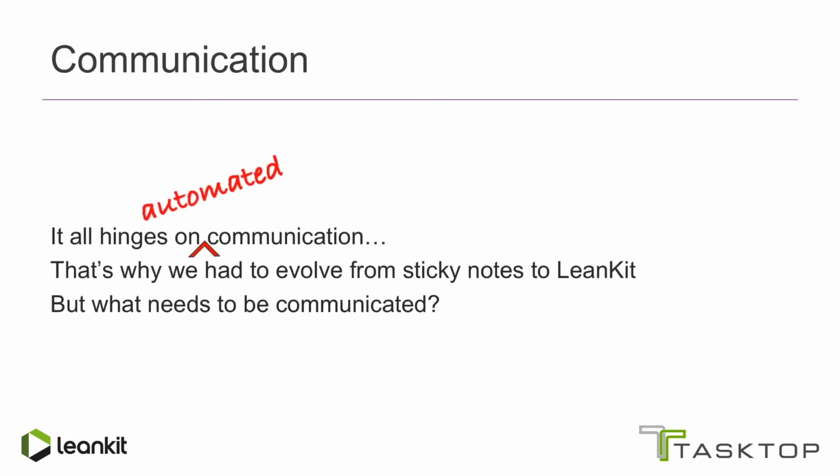The key is automated communication. And remember, going back to what Jasper was saying about Leankit, that's the advantage that Leankit has over sticky notes. It's that automatic communication flow between people in dislocated geographies. And it's automatic communication over time and space and across different people and offices and departments.